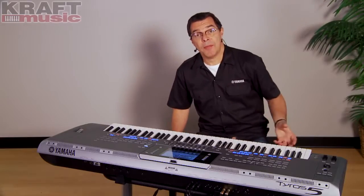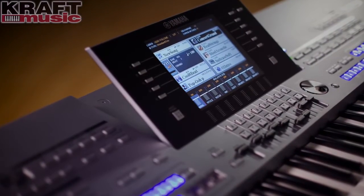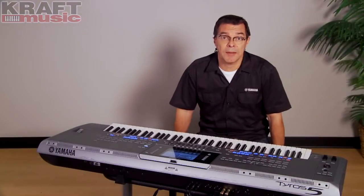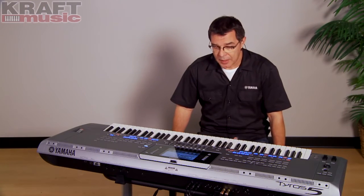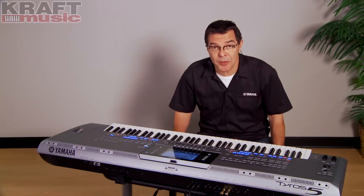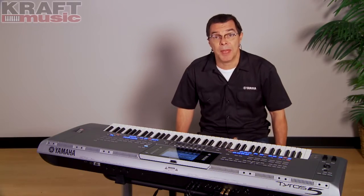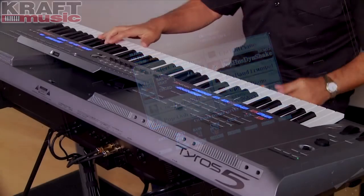Not only do we have this fantastic 9-foot grand piano sound, but sometimes you need just another piano sound. For example, if you want to create the atmosphere of a jazz club, you know, it's maybe even better to have an upright piano. And for the first time ever, we have the sample of an upright piano in Tyros5. And it just creates this magnificent, different piano atmosphere. Let me show it.